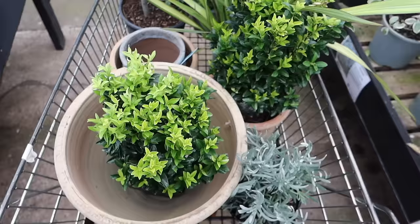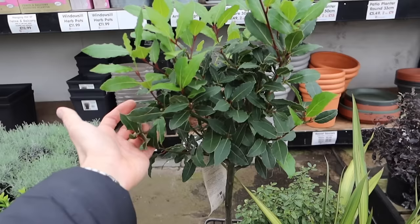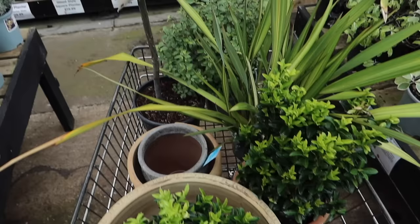This is what the trolley is currently looking like. The bay trees are actually reduced by £20. They were supposed to be 59, it's 39, and this obviously will last as long as we can keep it alive, which I hope is a very, very long time. It's got gorgeous new leaves too. It's all looking very green and just so alive.